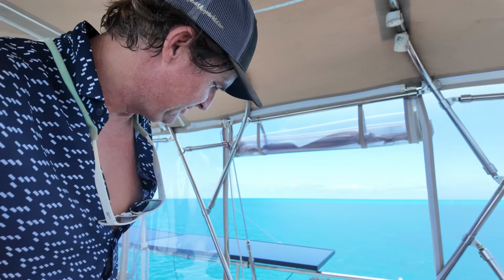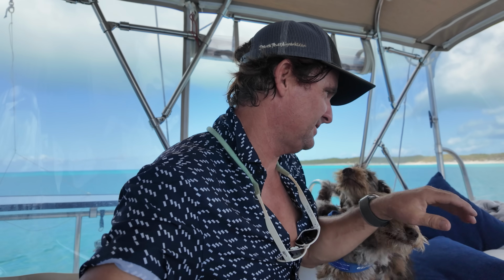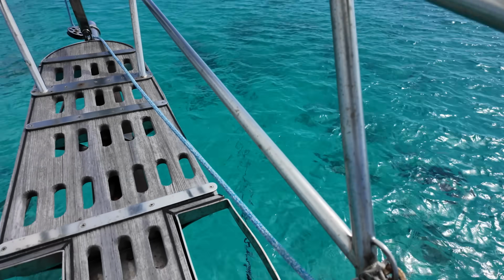I asked the previous owner if there are any more of these on the boat. He just texted back and said no. So if I have to hot wire it for a while, I guess that's what I'll do, but that's not ideal. Whatever, we'll make it work. But now we're gonna pull up anchor and get out of here.